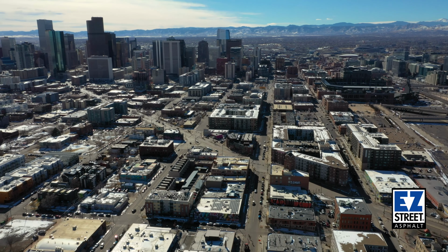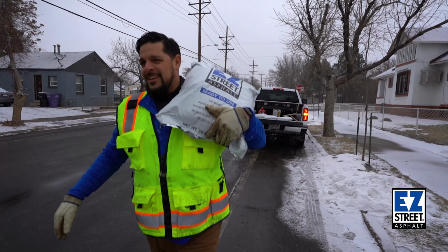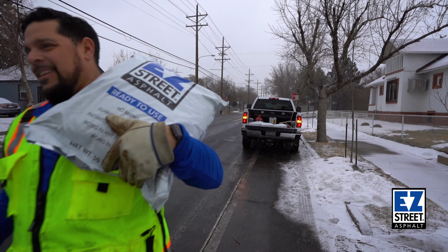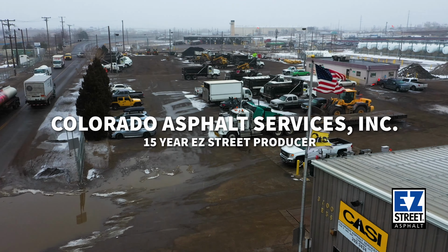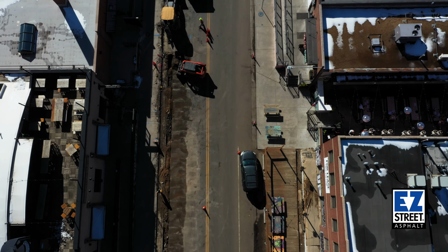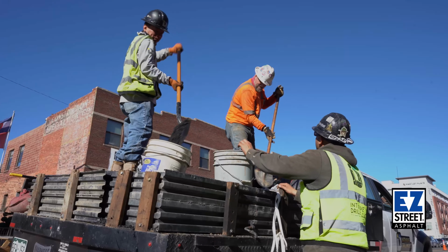We've seen almost the elimination of conventional cold mix in Denver. It really is superior to its competitors. It's easy to sell Easy Street because you can look anyone in the eye and say, this is what you need to be using. CASI's Easy Street customers are governmental agencies or those who are involved with any other utilities. If they're cutting into the asphalt, they're our customer.